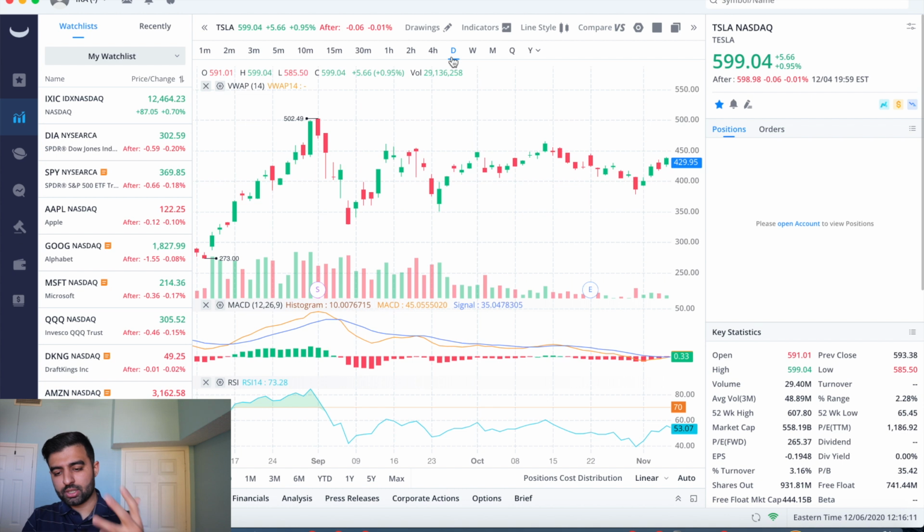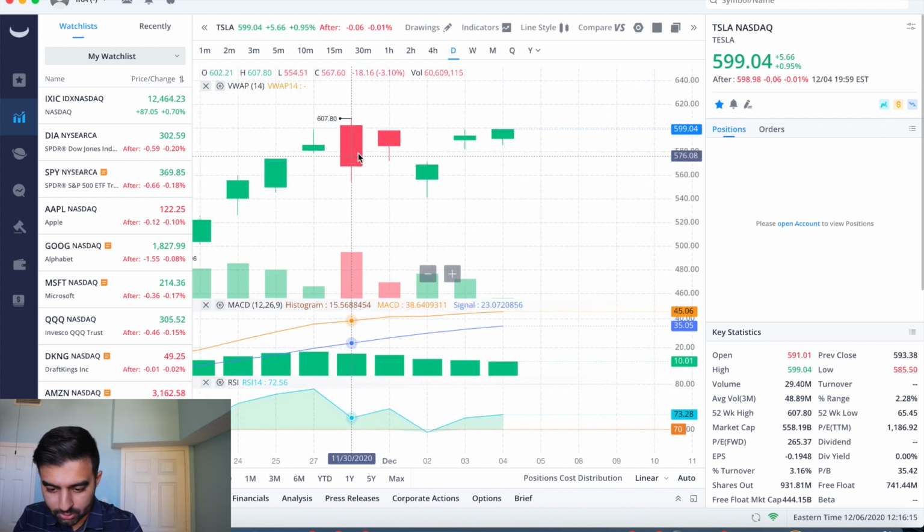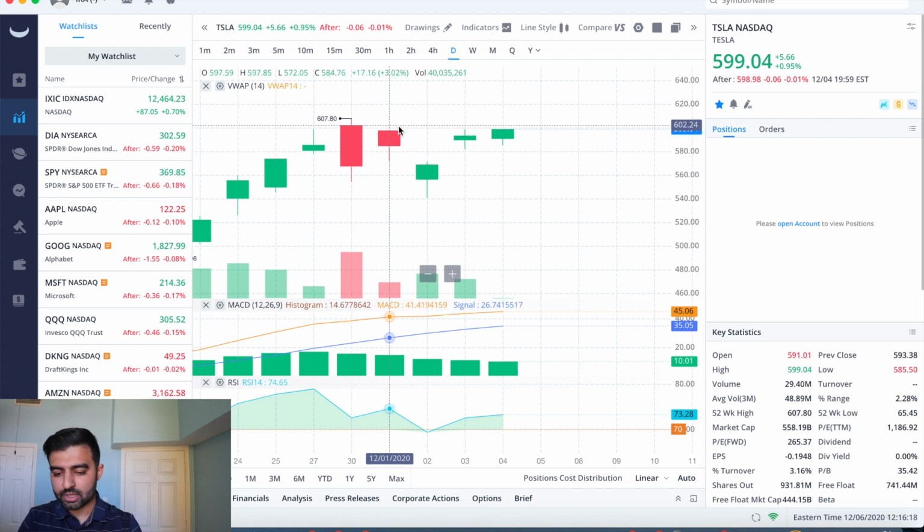Let's take a look at the daily chart and see what we see. As we see here, this red candle is the huge sell-off we were talking about. Another red candle, because we got that aftermarket, so we started higher and sold off a little bit.